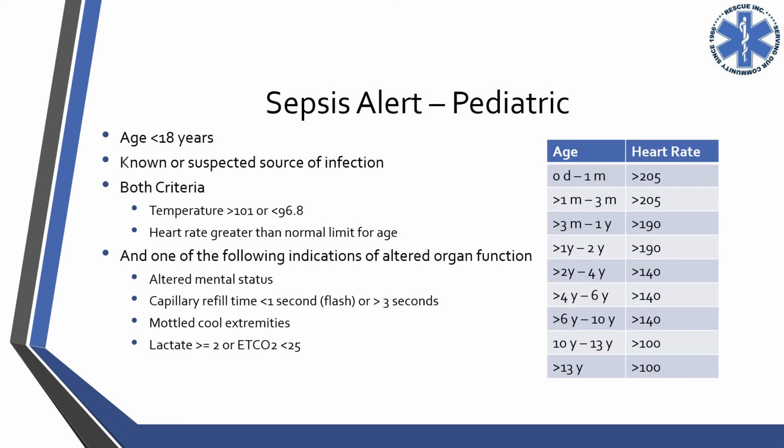In pediatric, who guessed the age? Less than 18 years of age. So it's a known or suspected source of infection, as always. And with pediatrics, we have to have two criteria present. The first criteria present is a temperature greater than 101 or less than 96.8. The second criteria is an accelerated heart rate.